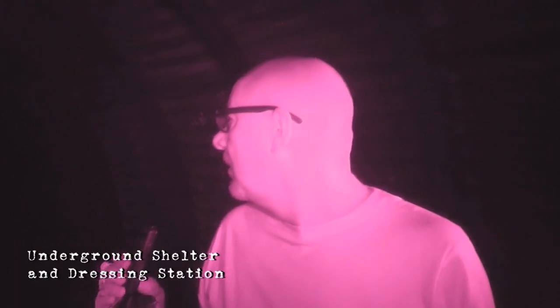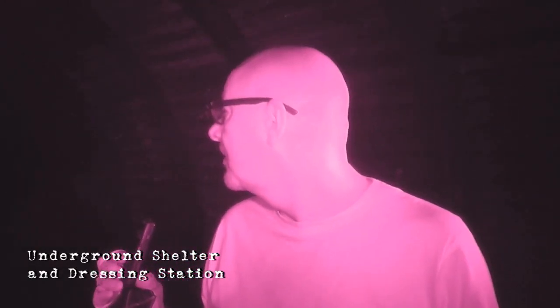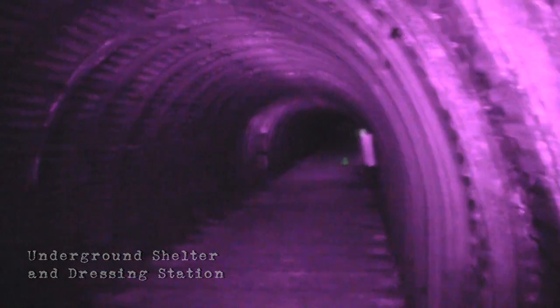Okay, what we've done, we've set up some equipment down in this long tunnel inside this battery. We've got a laser grid on, we've got some floodlights on, we've got a couple of cameras rolling covering this tunnel, and as we were setting up the equipment, someone was walking down the end. So we've quickly turned on cameras, so they're rolling. We're going to see who's here.